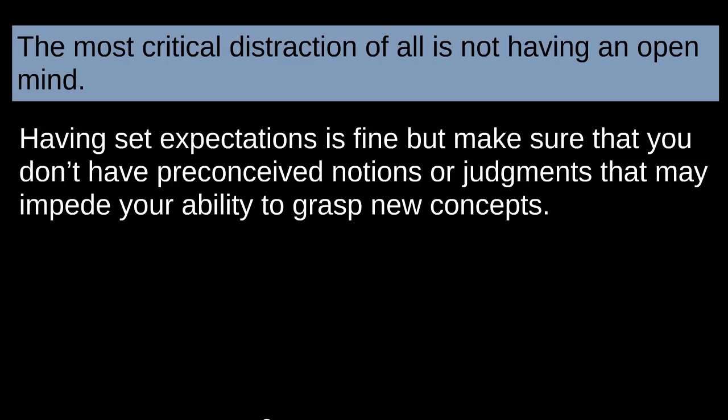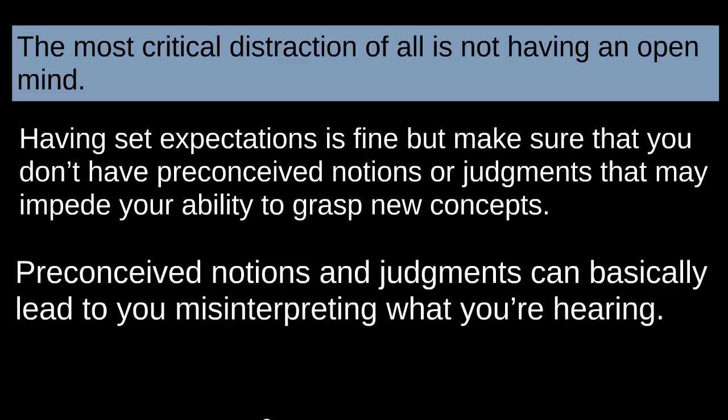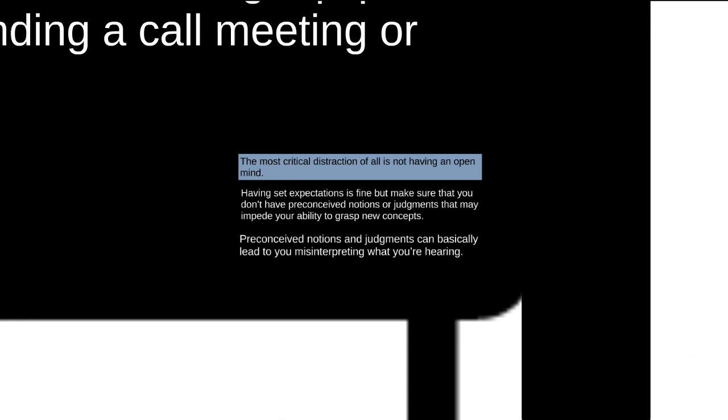What I mean by that is, you don't want to expect the speaker, for example, to do certain things, because if they don't, you're going to get irritated, and that's going to present you with potential confusion and roadblocks. You don't want to have those preconceived notions. In other words, they can lead you to misinterpreting what you hear. Even though you might be hearing something similar, you're assuming something else because you are expecting something else. So make sure that you don't have those preconceived notions when you enter a lecture, a webinar, and so forth.